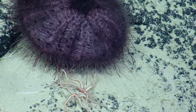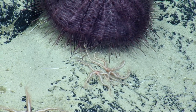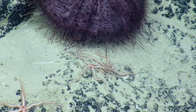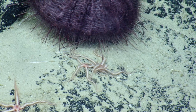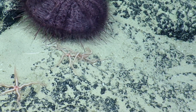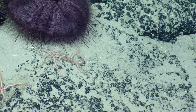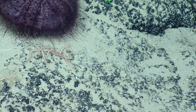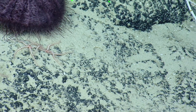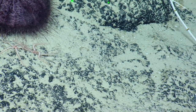I think the brittle star is... Oh, is it moving towards it? No. Yes. No. I think it is. The urchin's moving, yeah. Eat it! Come on. Now it's kind of moving away. It's moving kind of fast. Fastest I've seen an ophiuroid move. The race is on. The slowest race ever.